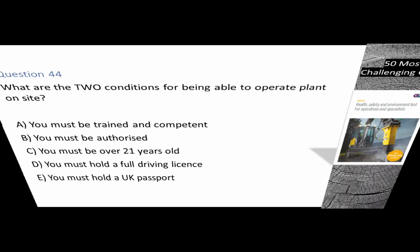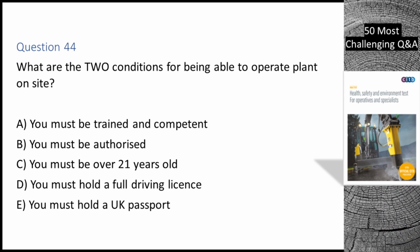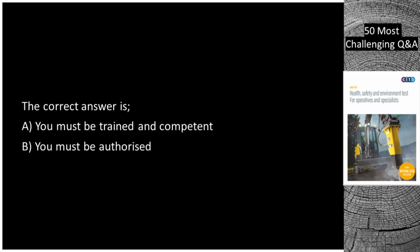Question 44. What are the two conditions for being able to operate plant on site? A. You must be trained and competent. B. You must be authorized. C. You must be over 21 years old. D. You must hold a full driving license. E. You must hold a UK passport. The correct answers are A. You must be trained and competent. B. You must be authorized.